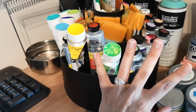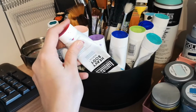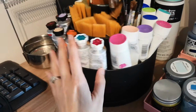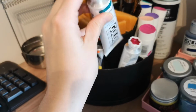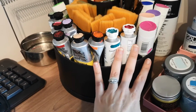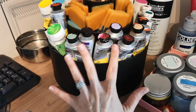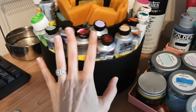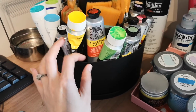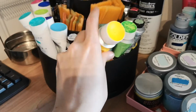So this is where the majority of my paint lives. All my Liquitex heavy body, which I love, my Golden acrylics, which are super duper pigmented, Winsor & Newton. Don't always love their Galeria range, but some of their colours I do. And then I've got a few Daler Rowney System 3s, and then I've got my paint brushes.